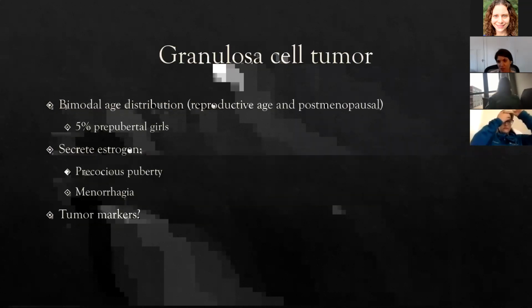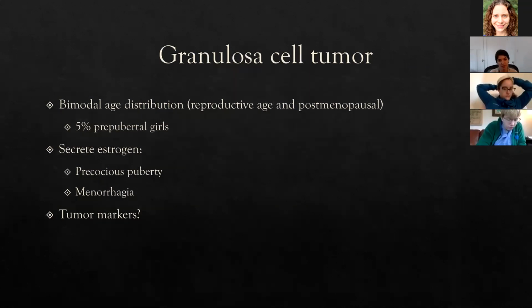And then someone else mentioned granulosa cell tumors. This tends to be a bimodal age distribution of reproductive age and then postmenopausal. And about 5% occur in girls that have not yet gone through puberty. They secrete estrogen, so you would want to suspect it if you have a young girl who's going through precocious puberty and she also has an enlarged pelvic mass, and then also menorrhagia. What will we see in a postmenopausal woman? Bleeding, vaginal bleeding. Yep, and they can have high rates of endometrial cancer and hyperplasia.